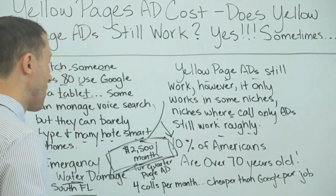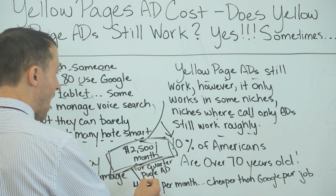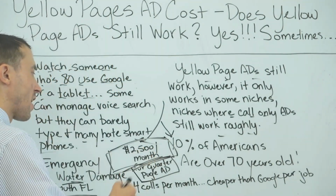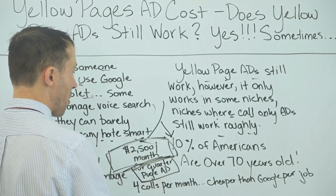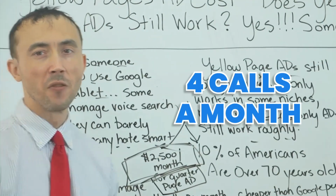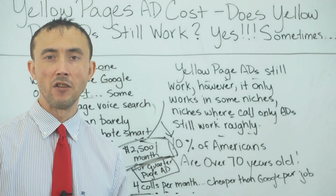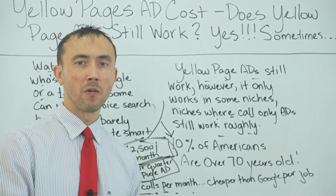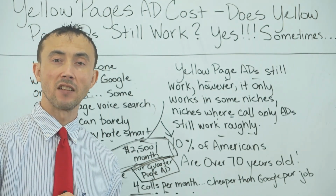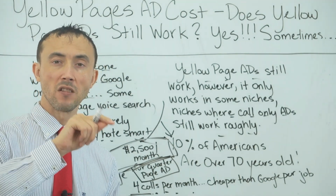But with that $2,500 a month, they got a quarter page ad, okay, and you can run up to full page ads in the Yellow Pages technically, depending on your category, they may or may not let you do that. With that said, the results: we had about 4 calls a month already off of that quarter page ad. That cost per lead is higher than what we were getting from Google, I will admit. However, there's a lot less competition than Google, where this space is very cutthroat.